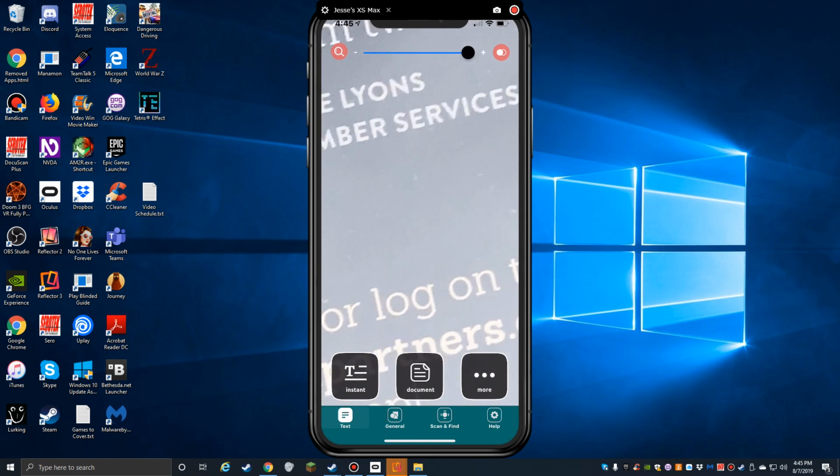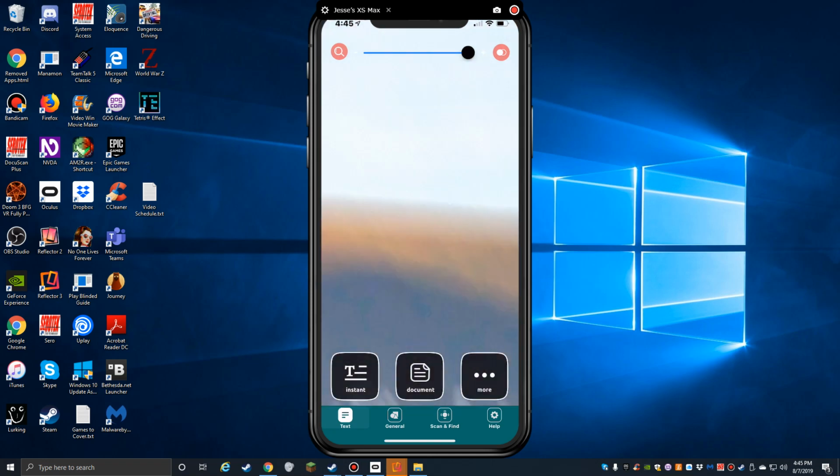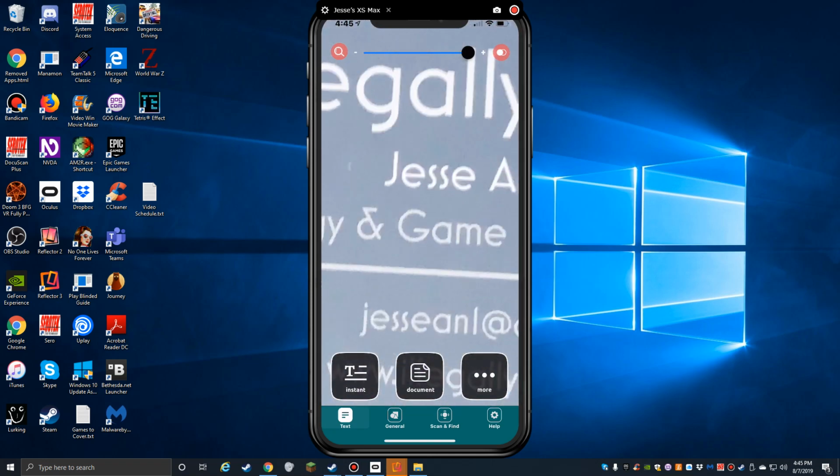I just want to see if this actually works, look at this magnifier here. Ooh. Okay, there's my business card. Ha ha.